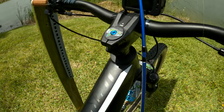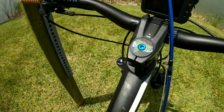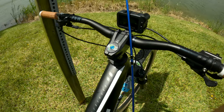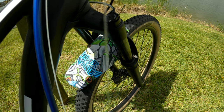Got the PNW stem and PNW handlebar. Got the custom Fender Point tarpon top cap by Groundkeeper Customs. Also custom front fender from Groundkeeper Customs, also with my artwork and my Fender Point logo.